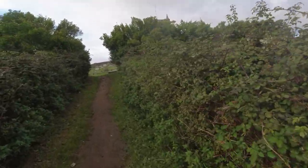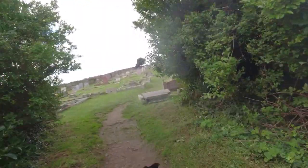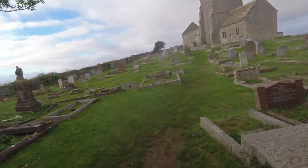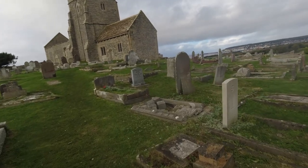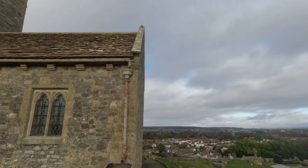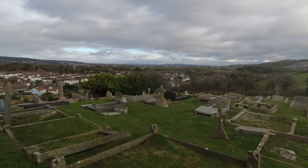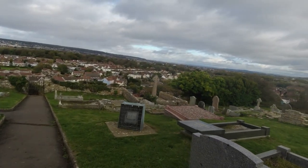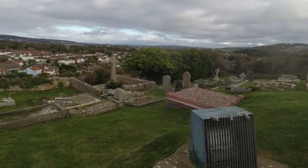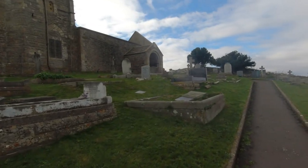Lots of graves up here. It's been well maintained. Look at this here, all the grass isn't wild or anything. Bit of a path round. So the church is obviously, in inverted commas, not open.